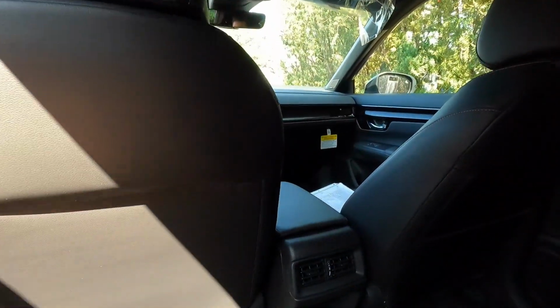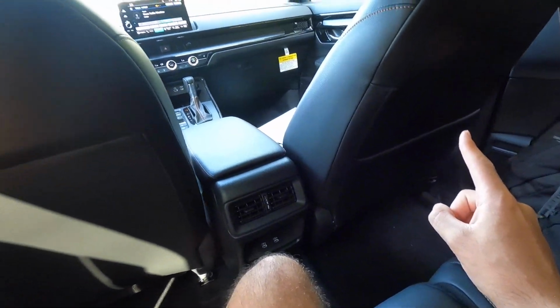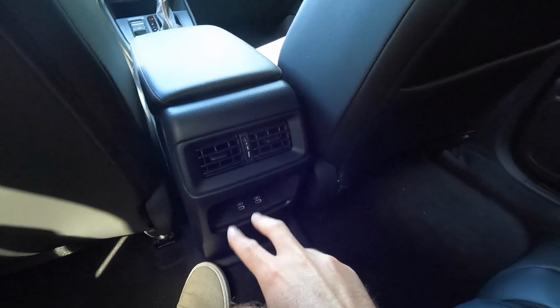Stepping on into these second row seats, you get a center fold down armrest here with 2 cup holders. Armrest is nicely padded. One thing that's kind of interesting, this being the top of the line trim level, you do not get a seat back pocket behind the driver's seat, but you do get a seat back pocket behind the passenger seat. Up top here, you get an OPU panel, a spot you can set your dry cleaning, 2 HVAC vents, 2 USB-C ports down there.